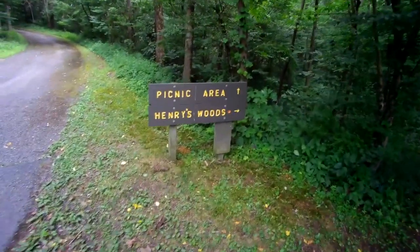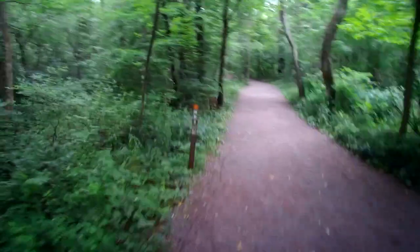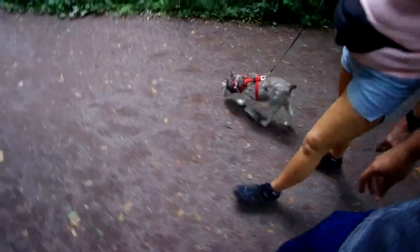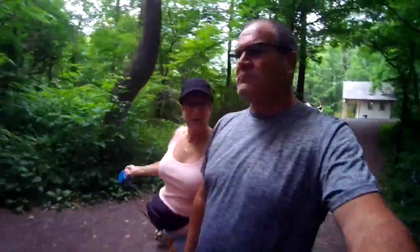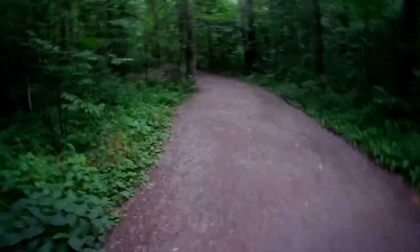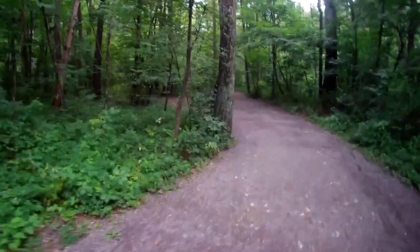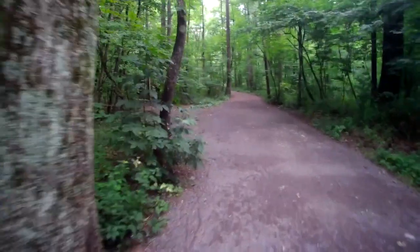Here we are, Henry Woods Trail, going down this way. Here's a little informational sign. You'll find these along the way. It's really nice. Very flat, a little bit of an incline in areas, but very nice. As you can see, nice and stone. Beautiful walkway. Perfect for everybody.